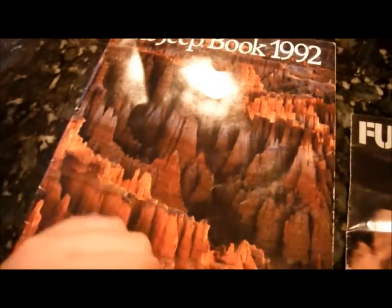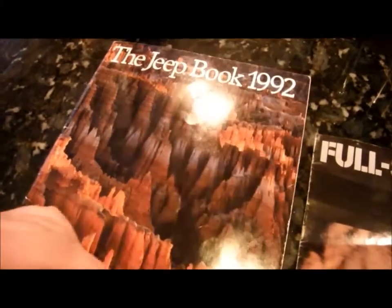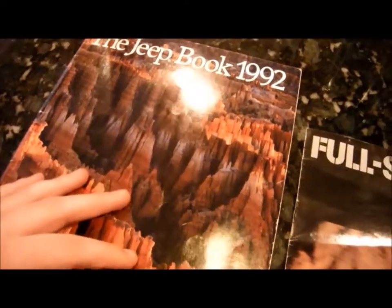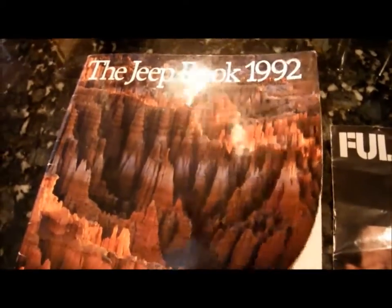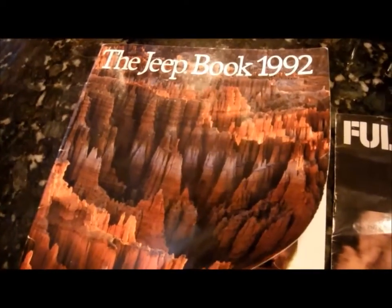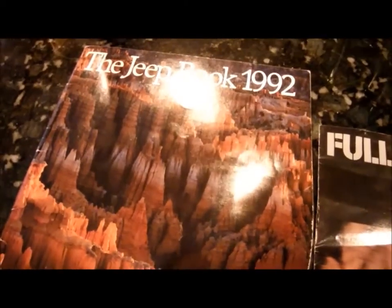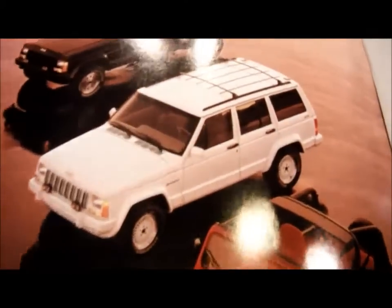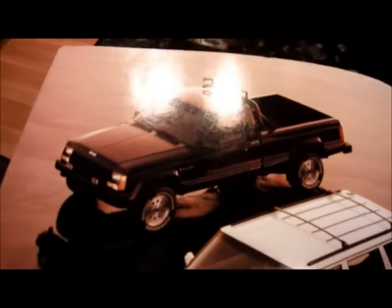And 1992 is unique because the Chrysler Corporation had just discontinued the Grand Wagoneer in '91, and then the Grand Cherokee was not released until late 1992 as a '93 model. So this just has the Wrangler, the Cherokee, and the Comanche. Love the Comanche.